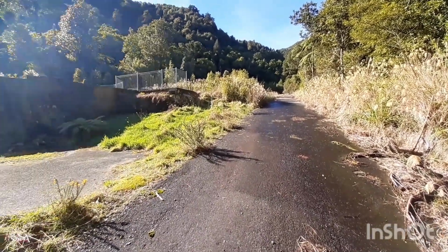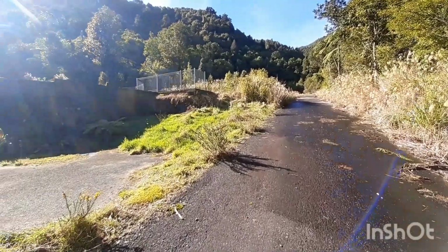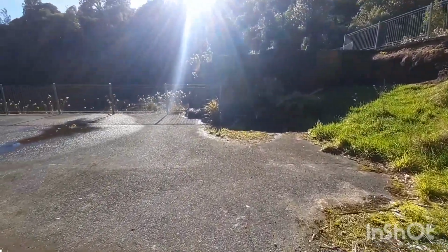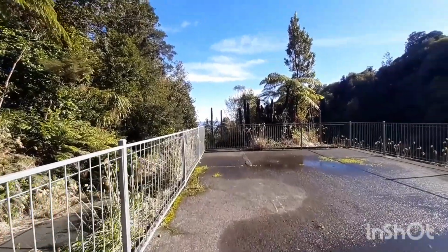So what we have here is where I believe processing was done. You can see the road going up here that I'm walking up. And then, I'm sorry, but there's some lens flare there because of the sun. Actual sun and blue sky for a change. Haven't seen it for ages.